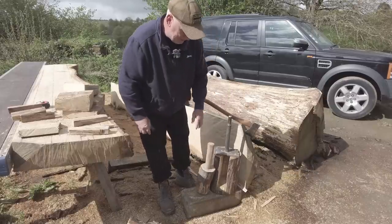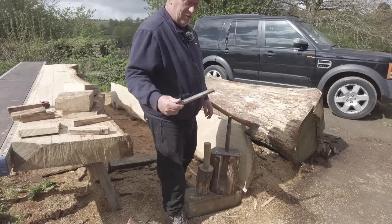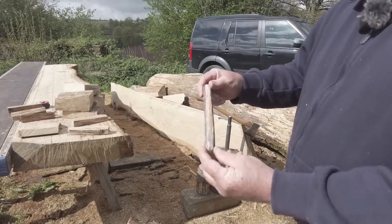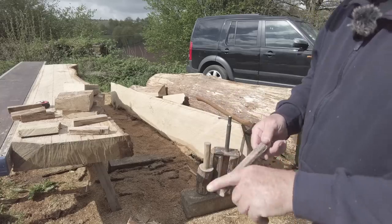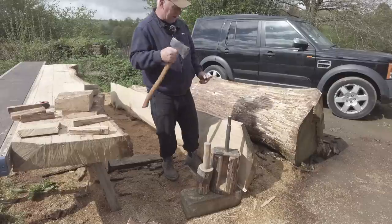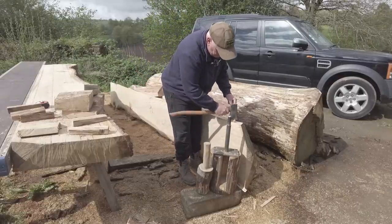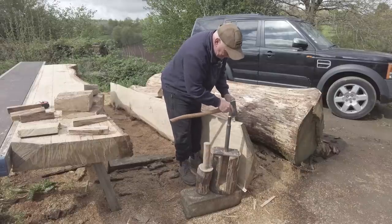There you go. Thought you'd enjoy that. And that's how I make dowels. I'll give you a bit of a close-up. Hopefully you can see that. Nice dowel. Actually, I'll show you what I do at the ends as well. So that's why I got my little axe, my little Swedish axe. Basically what I do is I just chop the edges down, keeping my hand close to the head of this axe. Okay.